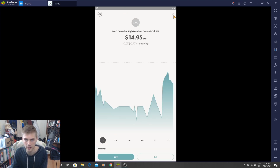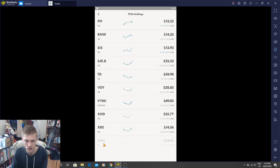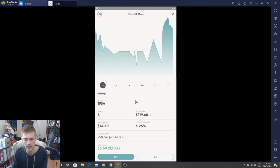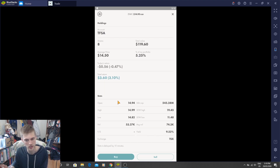And I think if I go back here, that's pretty much everything, because I think I'm getting into the REITs here. It looks like, actually no, we have ZWC as the last one, sorry. This is a Canadian high dividend yield covered call ETF. I think this is a bank and insurance based type ETF. This one was, I think, another viewer recommendation. And once again, the yield is pretty solid, but that dividend yield might drop.